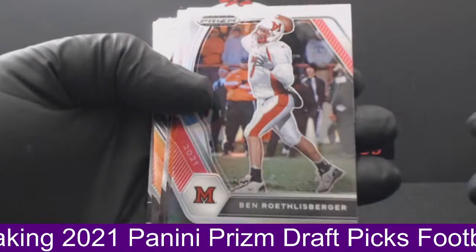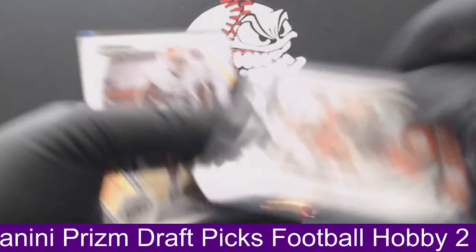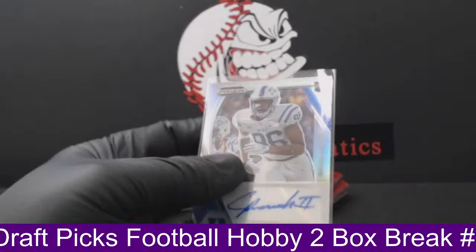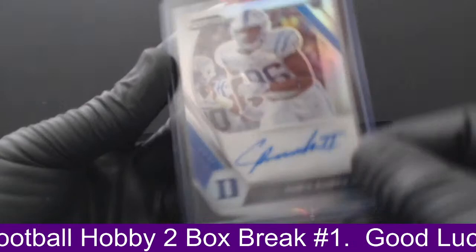Big Ben. Chubba. There's another Trevor Lawrence. This is just the base, but still. Third Trevor Lawrence of the break. Trevor showing himself. Our auto. Chris Rumpf the second, out of Duke. Chris Rumpf Prizm autograph. Not sure where Chris Rumpf goes.